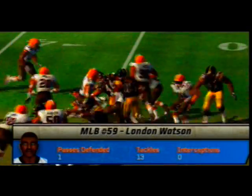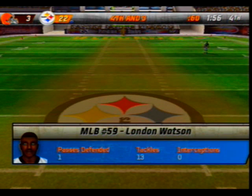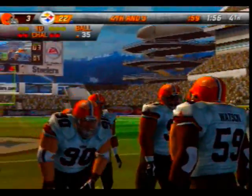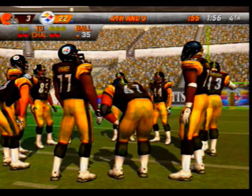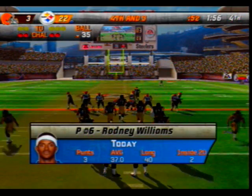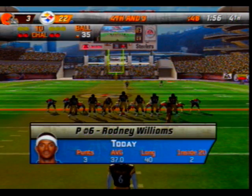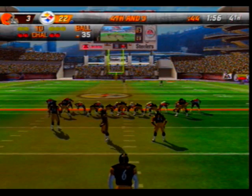They made the decision to just keep it on the ground, take time off the clock, not force anything. This is a luxury of being ahead. Cleveland calls a timeout. They have two timeouts left. Good defensive stand there. Now they'll punt it away after a three and out.